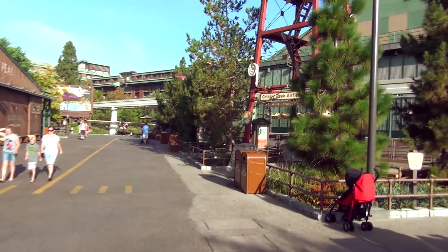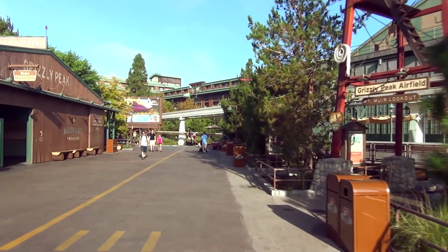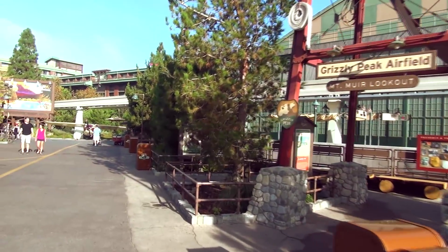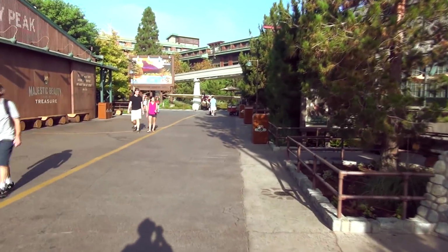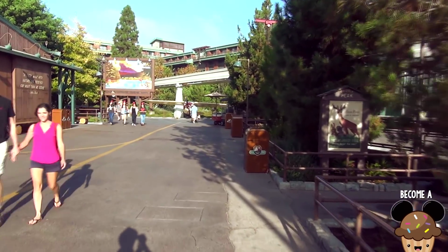And I think it's because Grizzly Peak Airfield is a beautifully themed land. It's gorgeous. It's really well done. They paid a lot of attention to detail. It's nice. It's not cheap. But there's not a lot here that I want to do. You know what I mean?